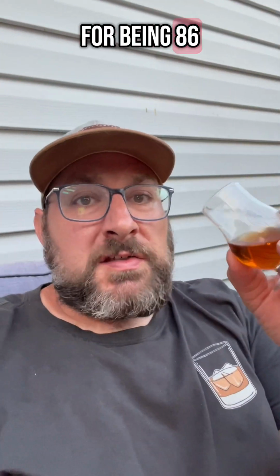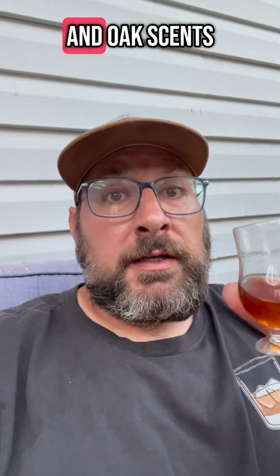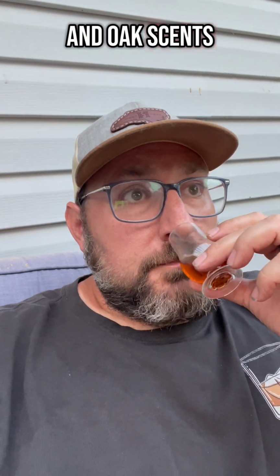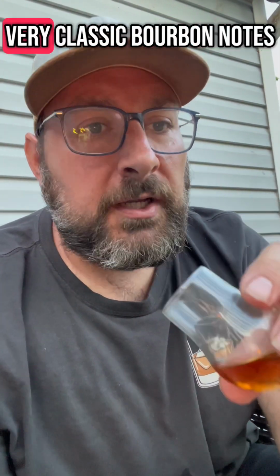For being 86 proof, it's fairly light on the nose, which you would kind of expect. Very classic vanilla and oak scents coming through. A little bit of fruitiness, maybe some green apple. Very light fruitiness to it. So this is actually pretty good. Again, 86 proof, very easy sipper, very classic bourbon notes.